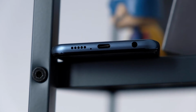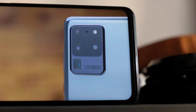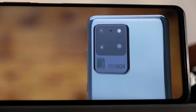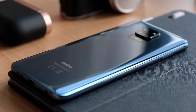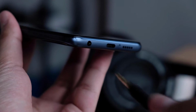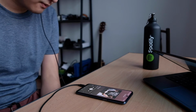I am, however, not a fan of the single bottom firing speaker because it's just disappointing. It doesn't get very loud, nor does it sound very good. This spec is probably the one that feels the most dated because I haven't heard an improvement in this category in a long time across the entire price segment. The upside, however, is that this phone comes with a 3.5mm headphone jack, so you can still stick in your wired headphones of choice. Xiaomi's also included an IR blaster, which is always useful.